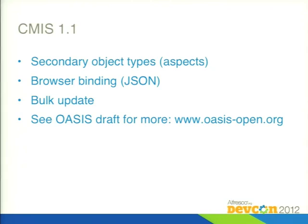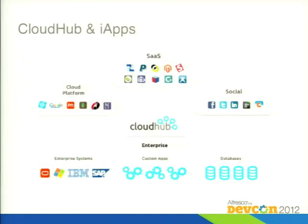Another nice win for performance is a bulk update, which allows you to update the metadata for multiple documents using one server round trip, rather than having to make multiple calls. There's, I think, 5 more high-level pieces of functionality that are going to be introduced in CMIS 1.1. So go to the website and check those out, or talk to myself or G or Ryan about those changes.